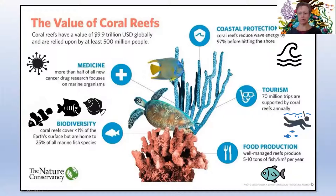So coral reefs obviously support tourism when we're not in the middle of COVID, because they're so magnificent to visit, but they also are a key habitat for fish that people like to eat, and a well-managed reef can support 5 to 10 tons of fish per kilometer squared per year.